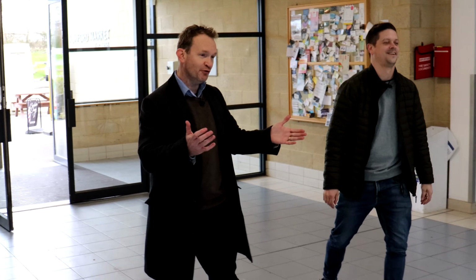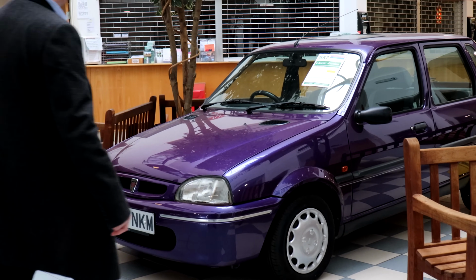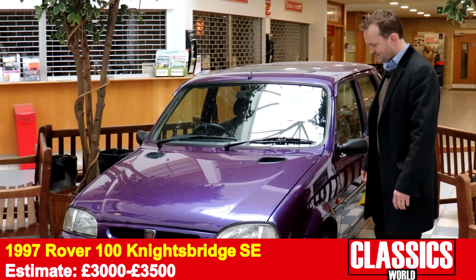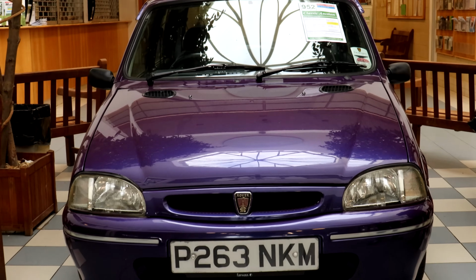So Jeff, I hope you approve of our final choice. A Rover 100, but a fairly late example. Kind of end of the line, really, end of the Metro line. I was reading up about this one. It is nice. 16,000 miles, Kensington SE, Amaranth. This is a credible classic.